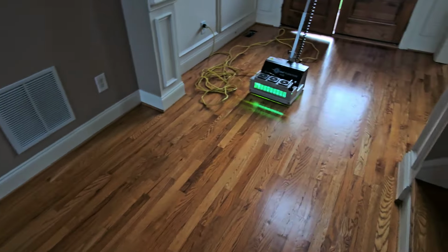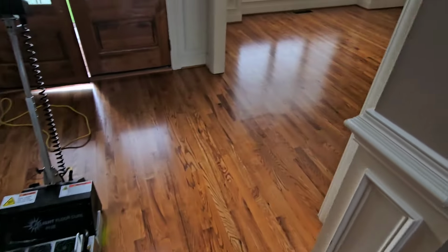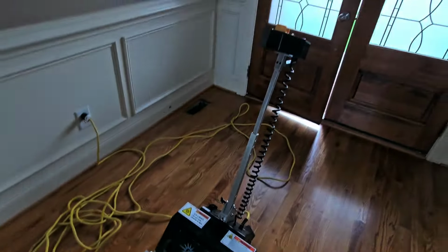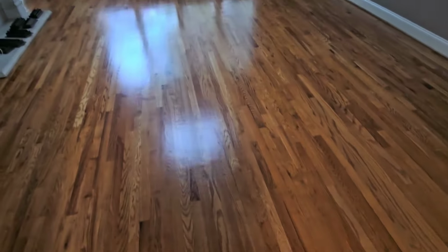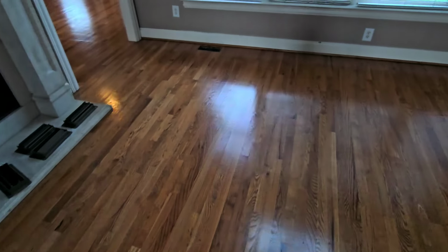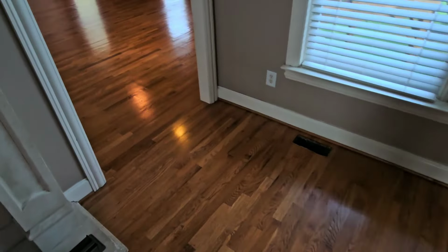All right, guys, this is the second coat. Floors look amazing. Client is already raving about how good the floors look. So we're about to start UV curing, letting the machine warm up. All right, nice, nice, nice.